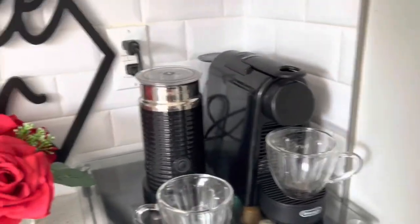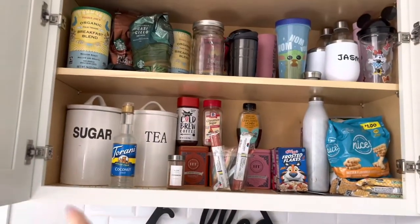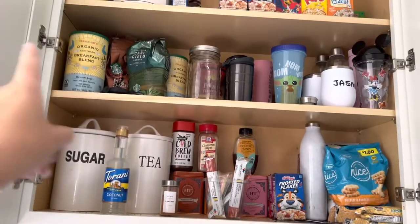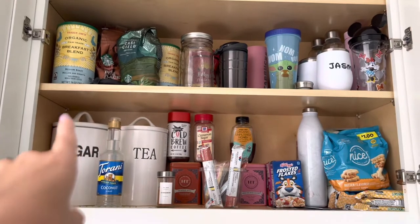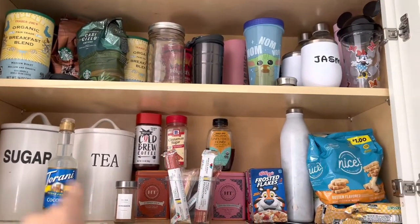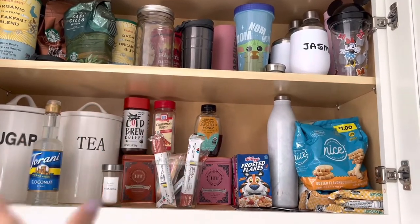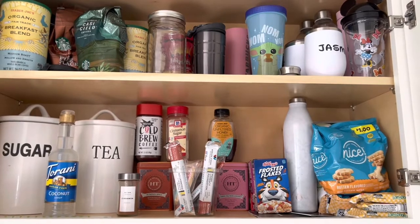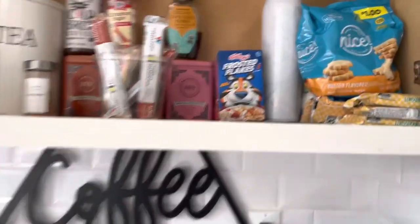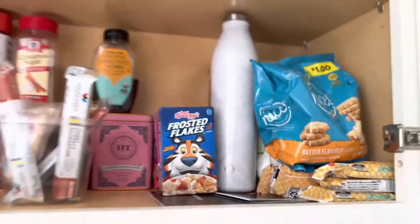Up in my cabinets here, I don't have too much going on. My sugar, my tea, my like extra stuff for coffee. All at the top is coffee. I know that sounds crazy, but I don't know. Me and my husband buy loads of coffee for some reason. Tumblers, extra to-go cups for like coffee or for wine. Those are wine cups. Yes, and this is just a ton of butter cookies, hazelnut cookies, Lorna Dunes.